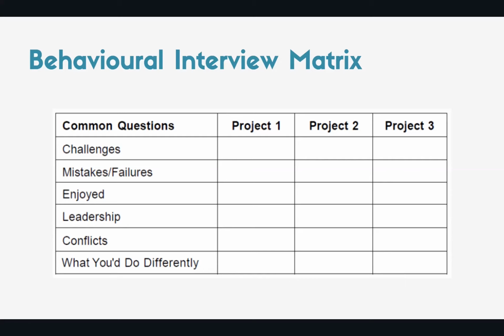This way, as I've said, you can do all the thinking about what to talk about before the interview. And then during the interview, you just have to envision this matrix in your head and then pick up the appropriate one when they ask you a question.